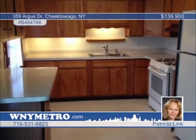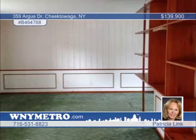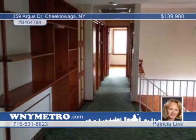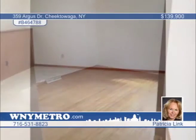The pride of ownership shows in this classic raised ranch with four bedrooms and two baths. Beautifully maintained by the original owners, the main level features a spacious kitchen, maple cabinets galore, three nice-sized bedrooms, hardwood floors, and a newly remodeled full bath. The lower level makes for a perfect in-law suite or an awesome man cave, whatever you need it to be.